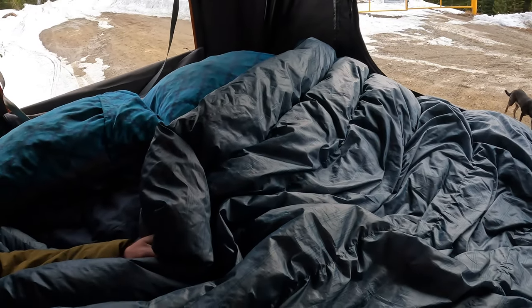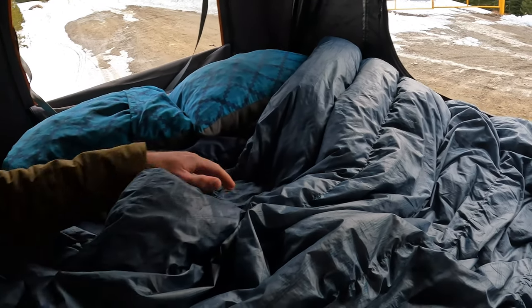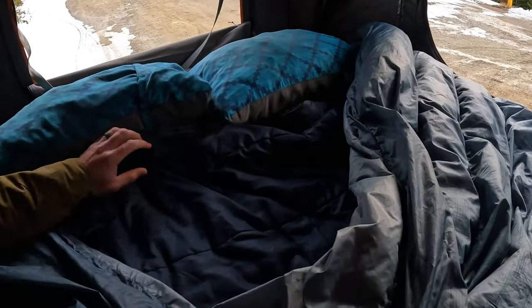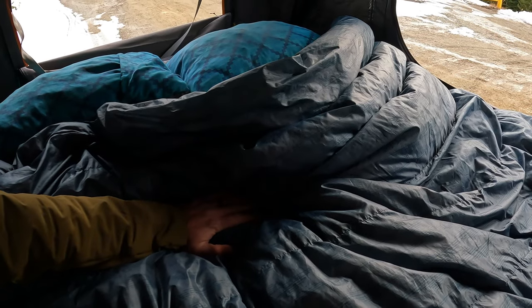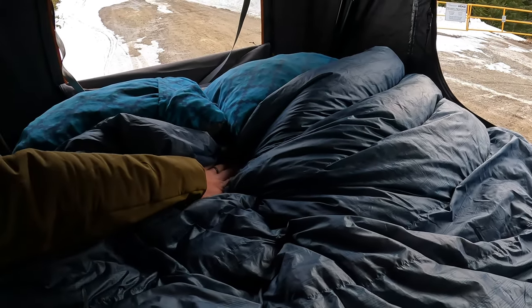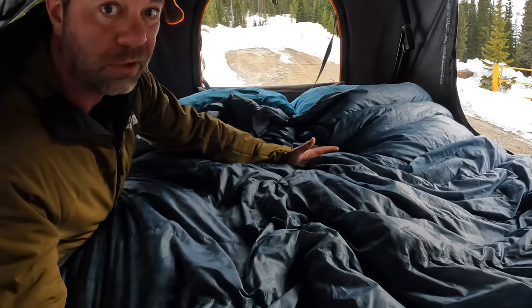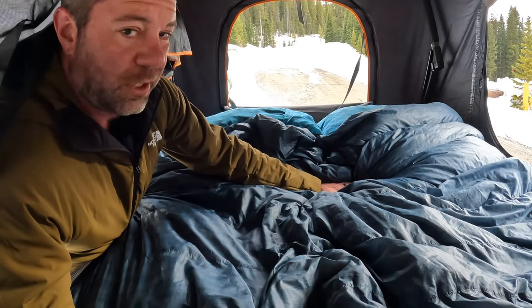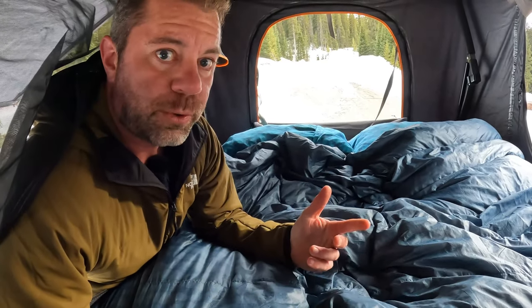This is a 20 degree down quilt. Particular brand is Therm-a-Rest. The Vela is the model. I love this thing. And a 20 degree two person sleeping bag. This is what I usually use for temperatures down to 15 degrees Fahrenheit or so. For below 15, which I often camp in, I will add a third layer, a quilt usually. Another 20 degree quilt usually does it. And I actually keep all three layers up here.